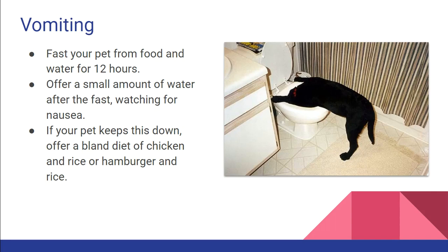Generally speaking, if you know they just ate something that upset their stomach, and it isn't something toxic, fast your pet from food and water for about 12 hours, and then offer a small amount of water frequently after that. And if they're not vomiting, then you can try something like a bland chicken and rice or hamburger and rice.